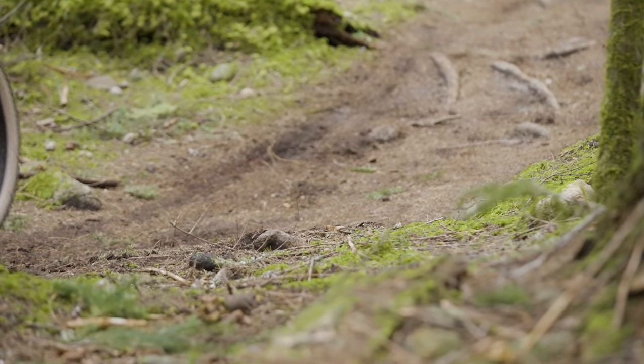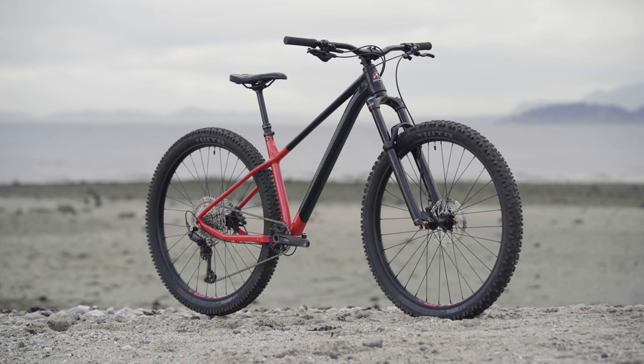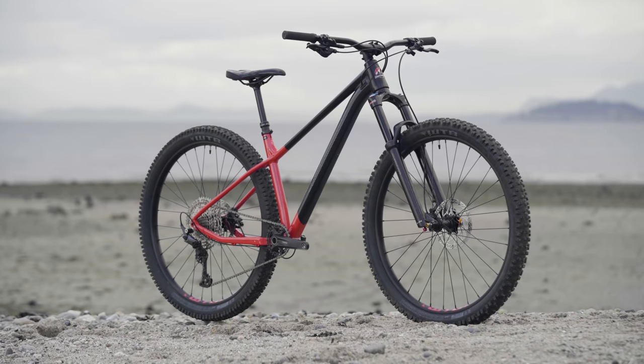Speaking of more capable, let's move on to a bike that I think both of us had a lot of fun on, the Rocky Mountain Growler. No lycra to be seen anywhere near this thing. Yeah, let's go from one extreme to the other. So we have our cross-country race bike, that BMC with the low stem and narrow tires, and then we're going straight to the Rocky Mountain Growler.